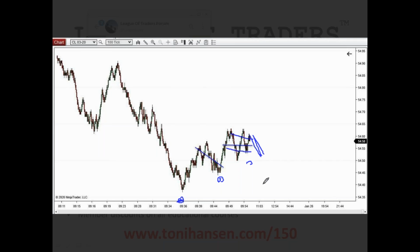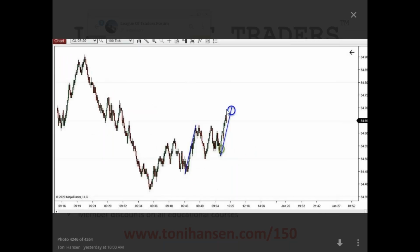I posted this chart in League of Traders on Telegram so that all of you folks could be watching it as well. And there was my entry right here, and it popped and moved up, and so now I've got the 1, 2, 3 move up. Here was where I was looking at, again, measured move level as a resistance zone, watching and keeping an eye on that.